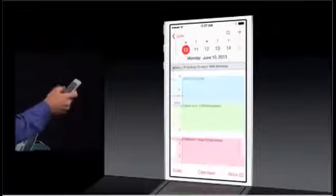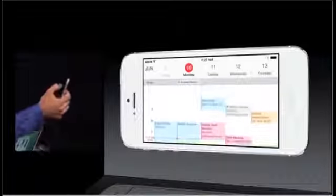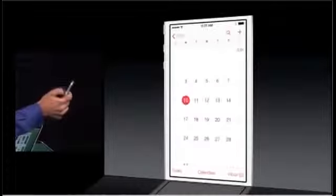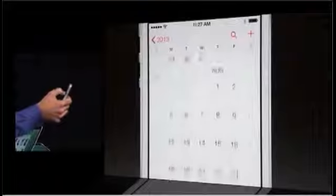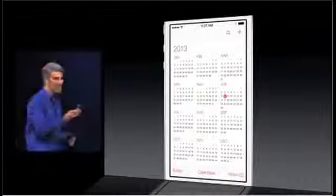So clean. Swipe from day to day like this, turn it into landscape, see your whole week at a glance. Got a big week ahead. Zoom out, scroll easily through your months, and even go all the way out to the year.